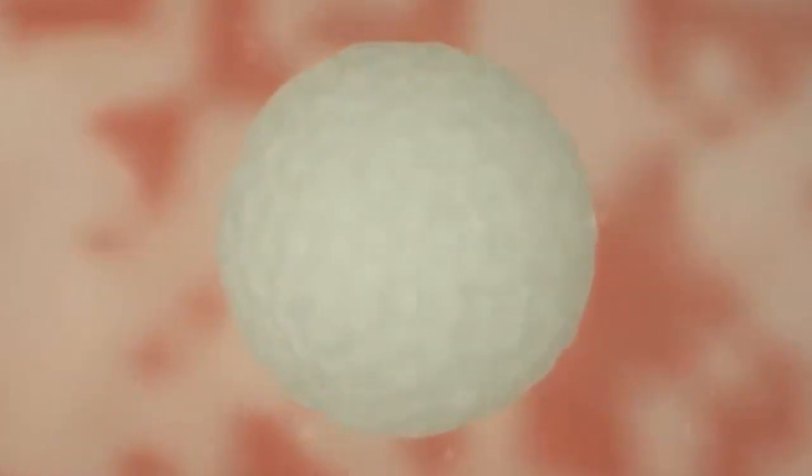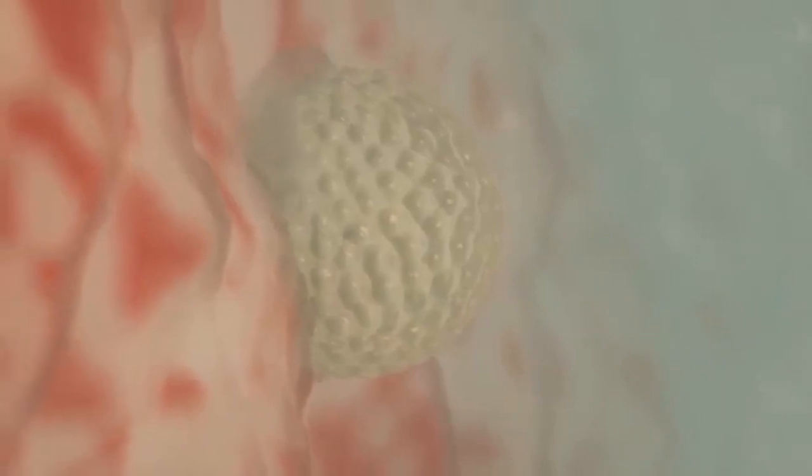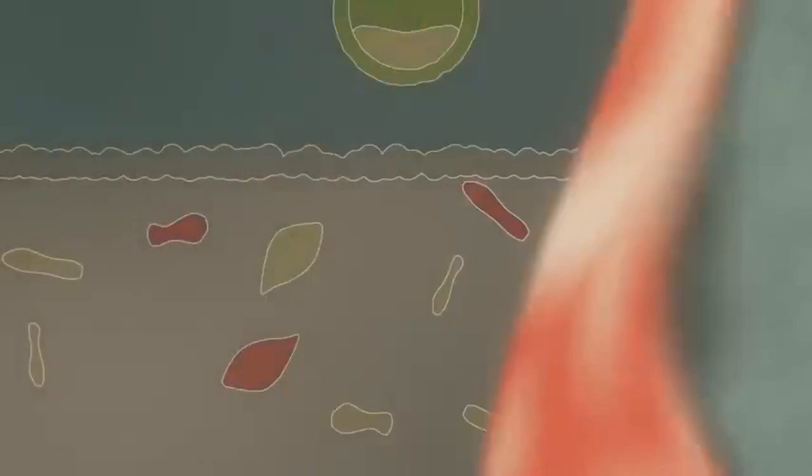The blastocyst floats in the protective and nourishing uterine mucus. For implantation in the uterus, the blastocyst must first hatch from the protective zona pellucida. Then the blastocyst burrows further and further into the uterine lining, like a parasite. Let's take a closer look at this.